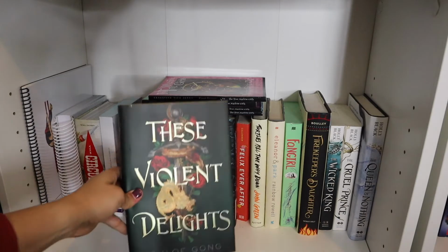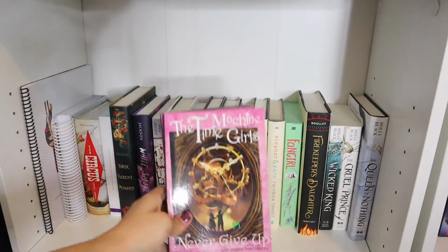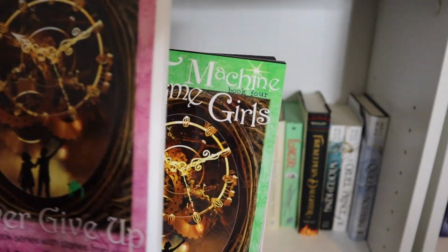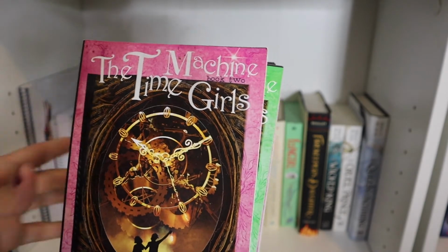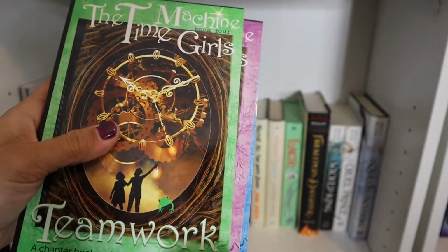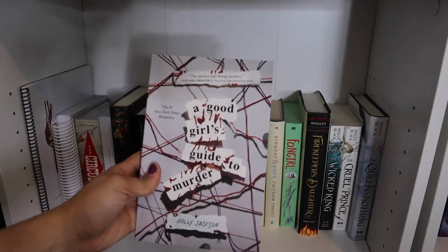Then I have These Violent Delights by Chloe Gong, White Smoke by Tiffany D. Jackson. I have 4 books in the Time Machine Girls series, which was written by a friend of mine. All of these follow different characters in history as they time travel to solve mysteries. So this one is Never Give Up, Teamwork, Courage, and Secrets. A Good Girl's Guide to Murder by Holly Jackson.